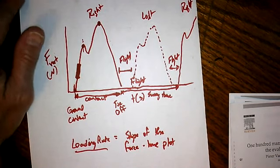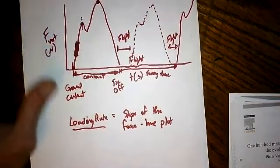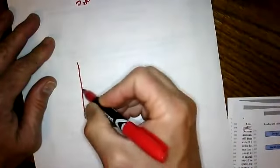And peak braking force, I don't have that drawn here, and absolute knee stiffness. So for peak braking force, I would have to go to the ground reaction force in the horizontal direction.